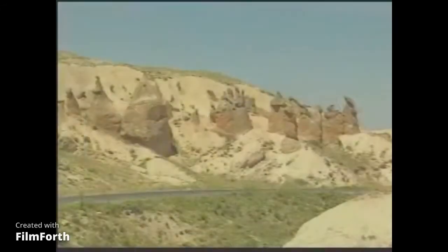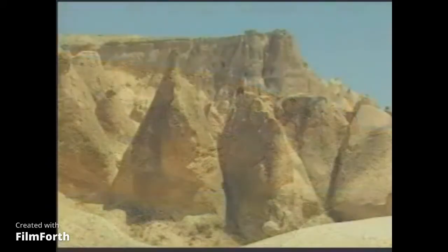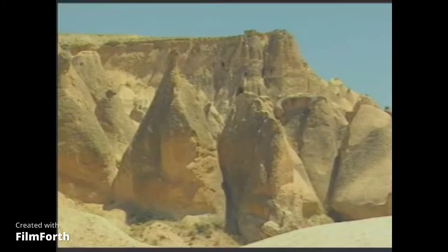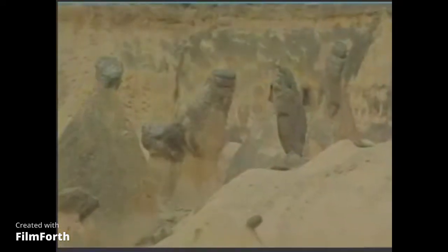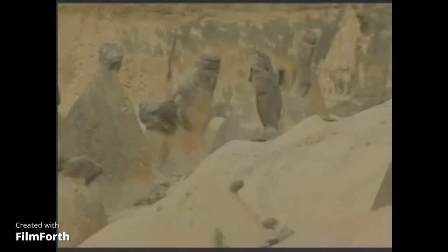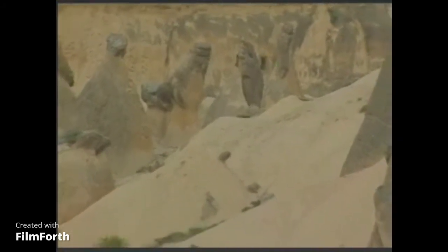We are now in the Devrent Valley, also known as the Pink Valley, where the weather has eroded the stone into peaks, cones, and extremely interesting formations. The valley is ideal for wandering around and letting your mind go free. In the different rock formations, you will see a gallery of prehistoric animals.